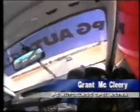And race cam helmet action from Grant McCleary's PG Autoglass Opel Astra shows what the fast sweep leading into the main straight at Goldfields is really like. Just look at the G-forces that build up inside that car.